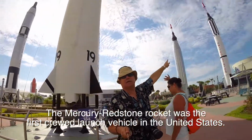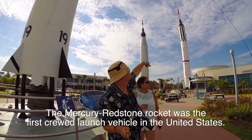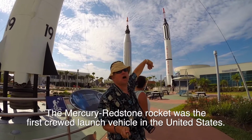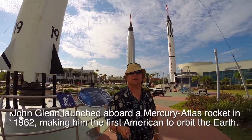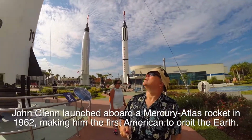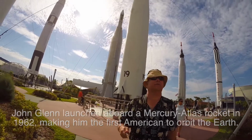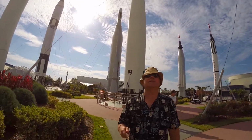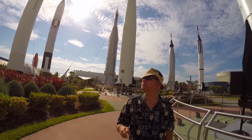So there's the two Mercury rockets. Remember the little display inside? That's the smaller one that did not get out of the atmosphere. I mean, that's the one where they went up and orbited in the Mercury capsule. And then these are some of the other ones they practice with. And then this is Saturn 1.